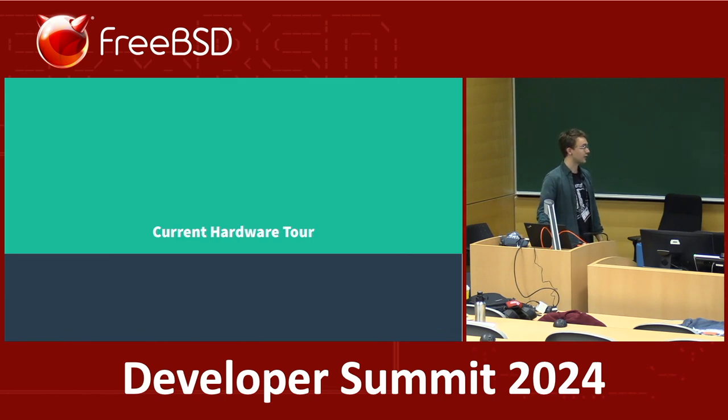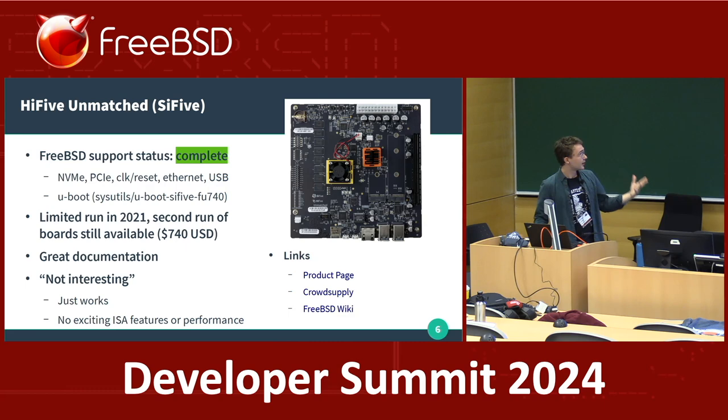So we'll do a little tour of some hardware that exists now for purchase or is upcoming. As John referred to it earlier, the SiFive HiFive Unmatched, which I particularly like. This is our reference platform for FreeBSD RISC-V, so we fully support this hardware that first came out a couple years ago. Thanks to SiFive, they are essentially a RISC-V IP company, but they've pushed the envelope with producing hardware to stimulate the software ecosystem.